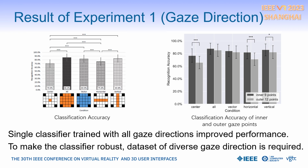This is the result of experiment 1. The classification accuracy in condition O was the highest. It suggests that a single classifier trained with the data of all gaze directions significantly improved the performance. Also, we compared the accuracy of inner 9 gaze points and the outer 12 gaze points. Statistical tests showed that condition center had significant differences in the accuracy between inner and outer gaze points. Therefore, to make the classifier robust to gaze direction, the dataset of diverse gaze direction should be collected.